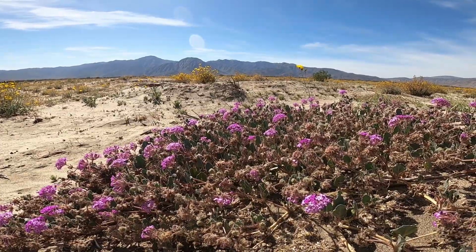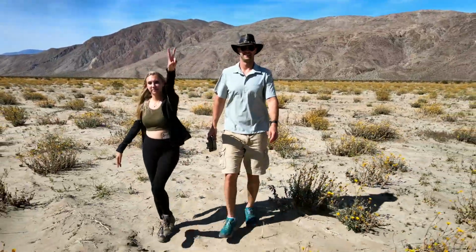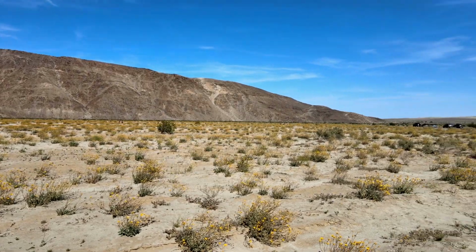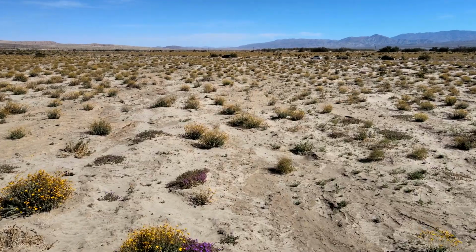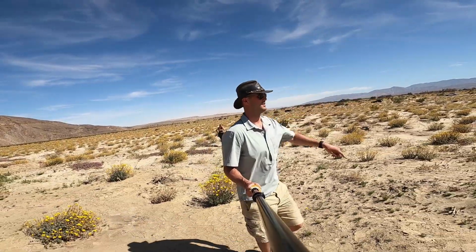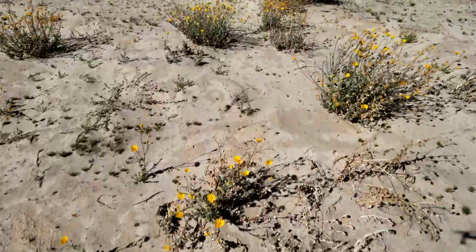The purples had already come and gone, but there were still a few left sprinkled amongst everything else. The yellow, though, were extremely plentiful. It was incredible to see wildflowers as far as you could see in the desert. The moment was quite memorable.